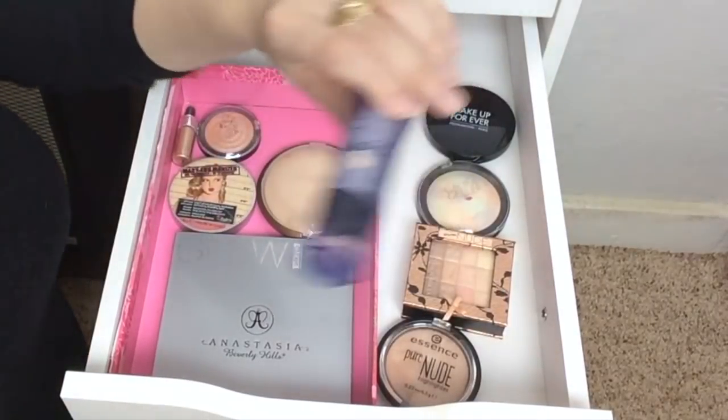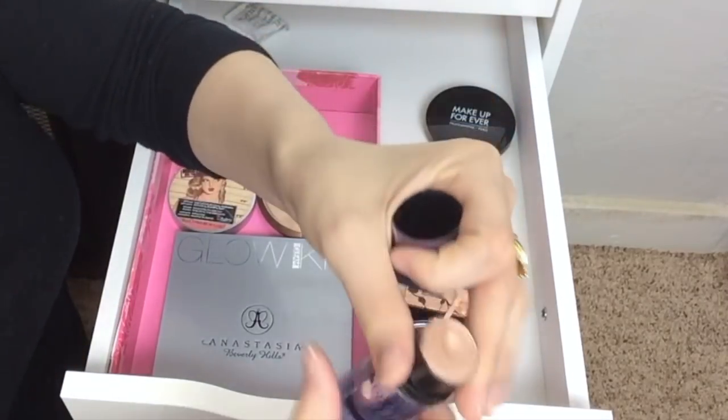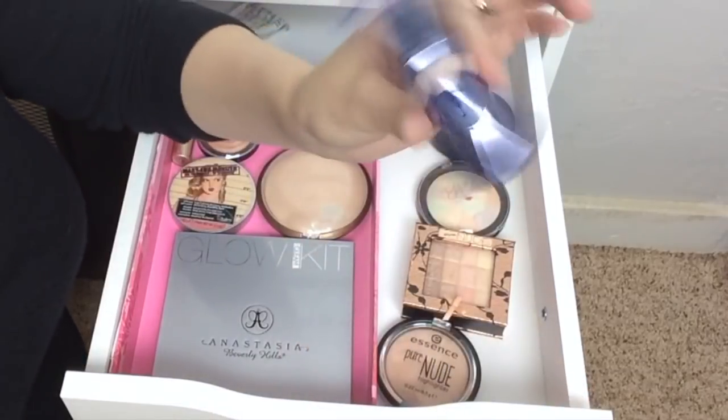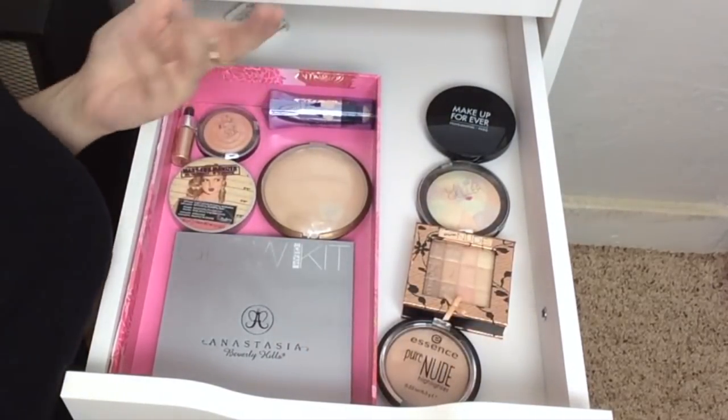I have the Benefit What's Up. I mentioned in my last project pan, this is used up, it's empty. There is a little bit of product still in there, and I'm gonna hold on to that so that I can find a cruelty-free dupe for this next year once my no-buy is over. So I do hold on to it, but obviously don't use it.